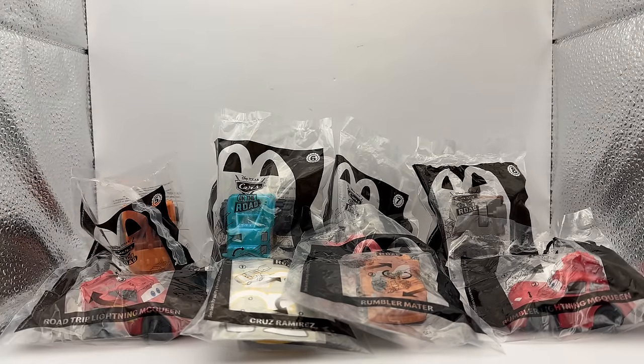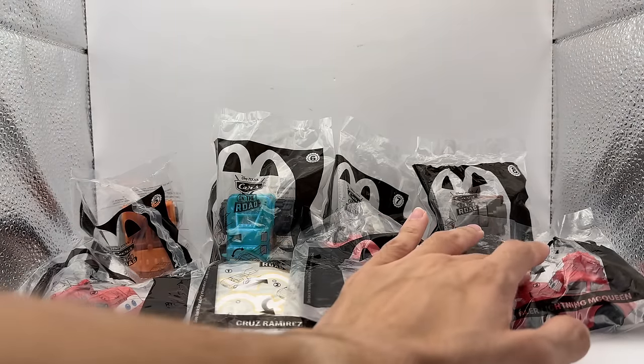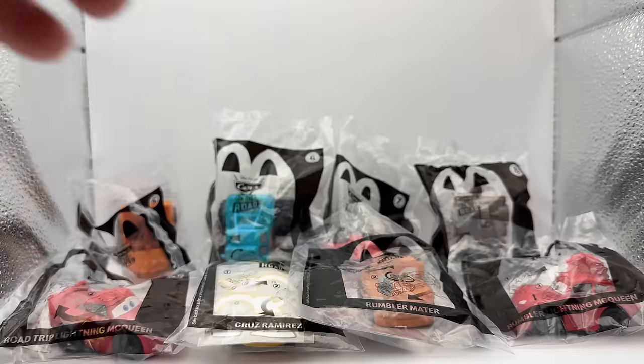It was really weird the order that I found these in, but McQueen is number 1, Cruz is number 2, Rumbler Mater is number 3, Rumbler McQueen is 4, Normal Mater is 5, Normal Ivy is 6, Caveman McQueen is 7, and Ooga Booga Mater is 8.